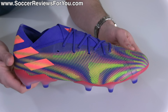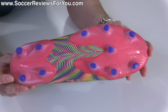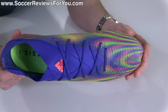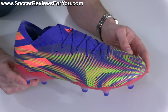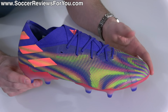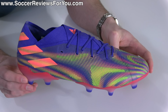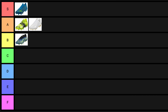I still think there's an argument to be made that the sole plate is a little bit bulkier than it needs to be, and certainly the boots could be lighter, but in terms of overall performance, and especially considering how they're not very popular, meaning that they are regularly on sale, they're still a really solid football boot option. And hey, Messi wears them, granted they're custom, but they get the job done. This for me remains a B-tier football boot despite the changes they've made.